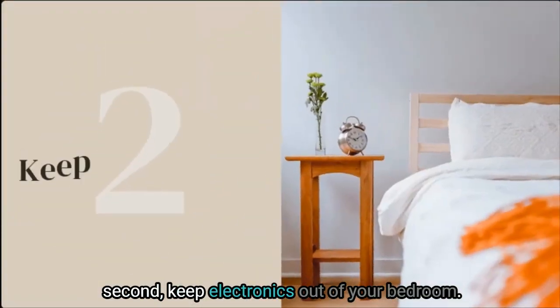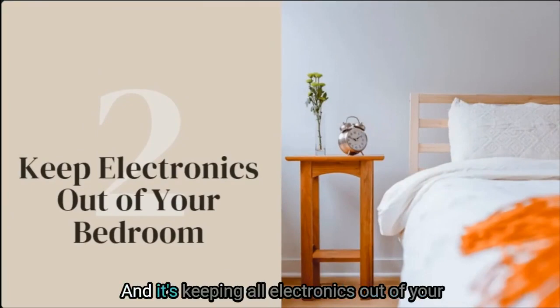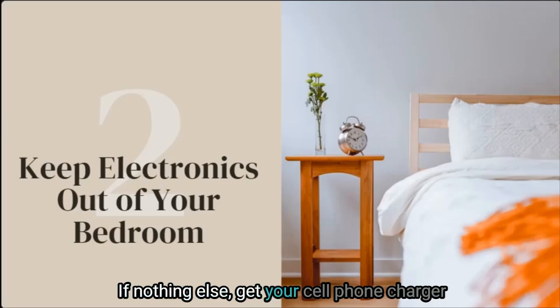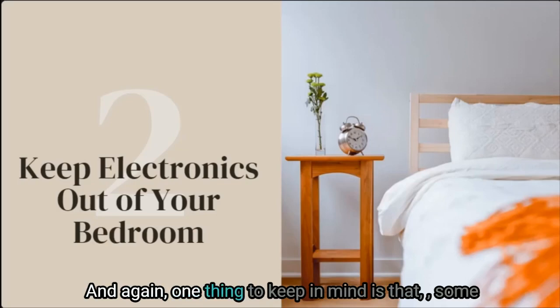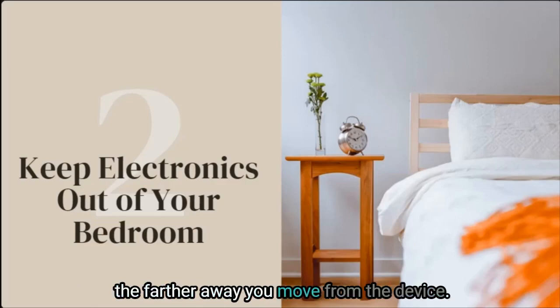Second, keep electronics out of your bedroom. This is a super impactful change, and it's keeping all electronics out of your bedroom, especially your kids' bedrooms. If nothing else, get your cell phone charger out of your sleep space if possible. And again, one thing to keep in mind is that some electronics' EMF exposure drops off relatively quickly the farther away you move from the device.